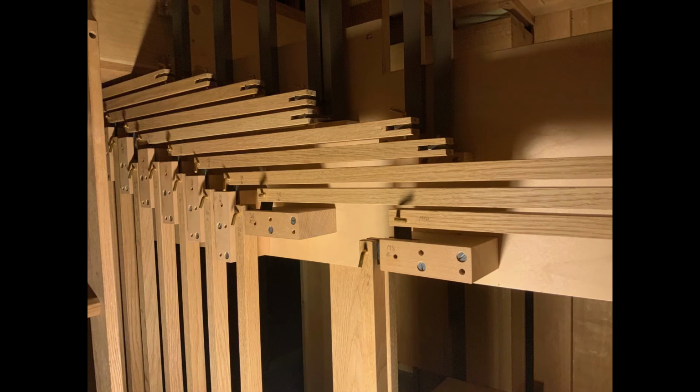Here's a better lit version of the grand-orgue stop action, coming up from the floor below and sending the motion up to the chest above. Here are the wooden trackers going vertically from the floor up to the chests. And here's a bit closer shot that shows you just how small they really are.